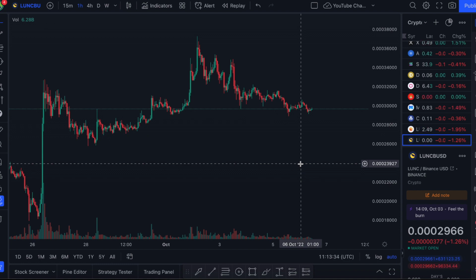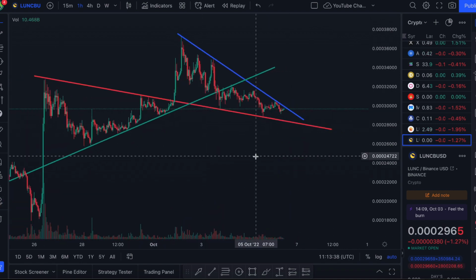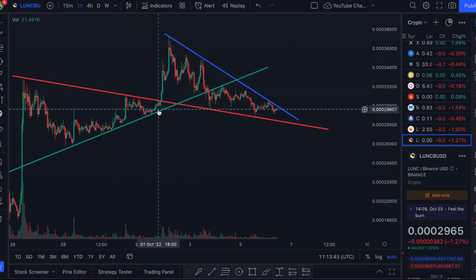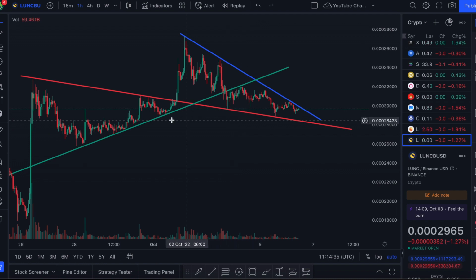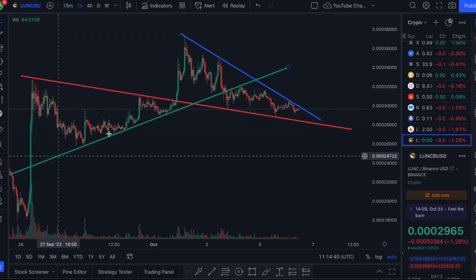So Luna Classic, what has happened to it recently? Let's get those annotations back on. And as we can see, it's looking kind of cool in here. It looks like a bit of a disco with all these trend lines going about the place. But in all seriousness, I do think it's really significant that we have these two trend lines here that intersected each other the way they did, because as you can see, we have this green line here.